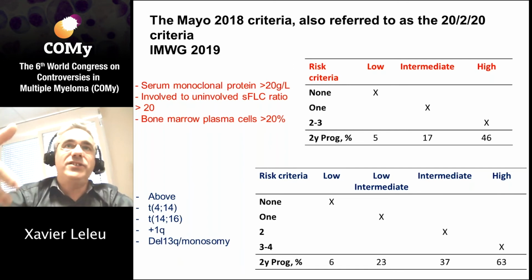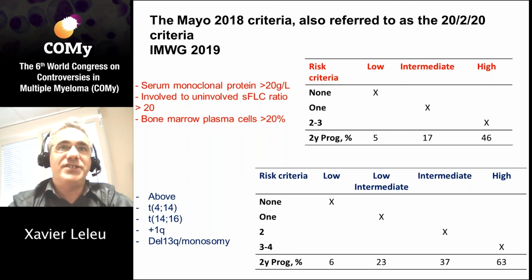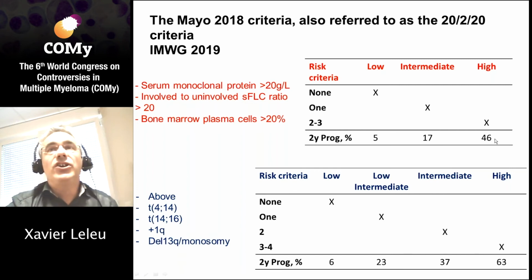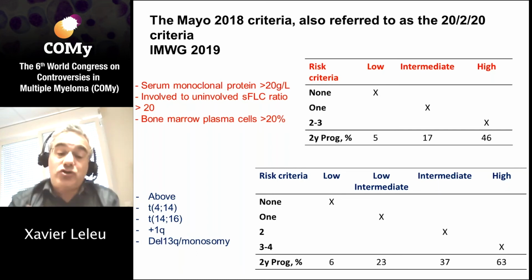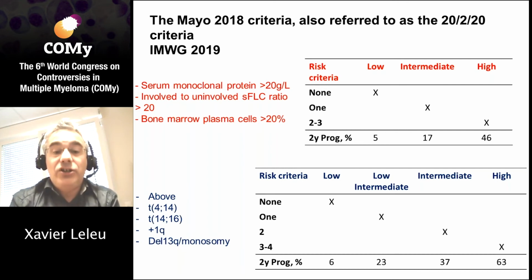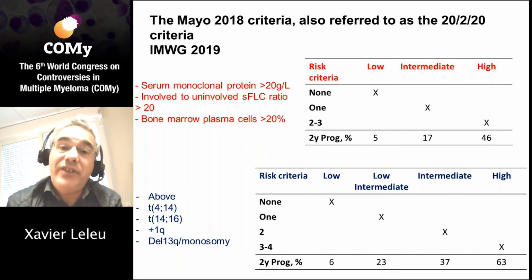One, you would be intermediate, and 2 or 3, you would be high risk. Now, even if you look at high risk, as I've said, you reach a 46% risk of developing myeloma within 2 years, which means that if you treat a patient with high-risk smoldering myeloma, you have 50% chance that really the patient will benefit from the treatment.